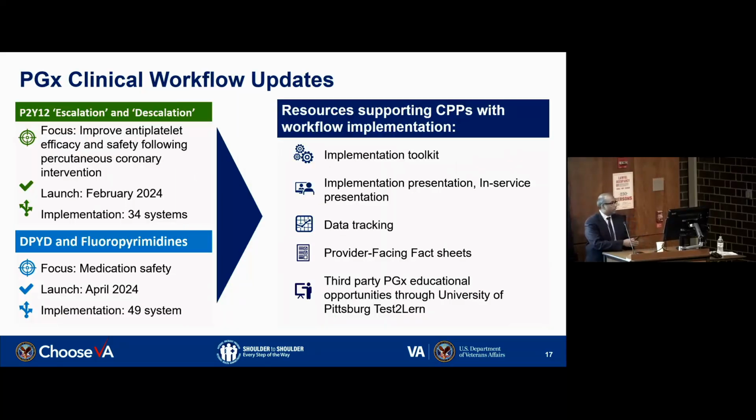So we've launched 2 workflows so far. As you can imagine, as a cardiologist, we started with implementing pharmacogenomic testing in the VA cath labs.